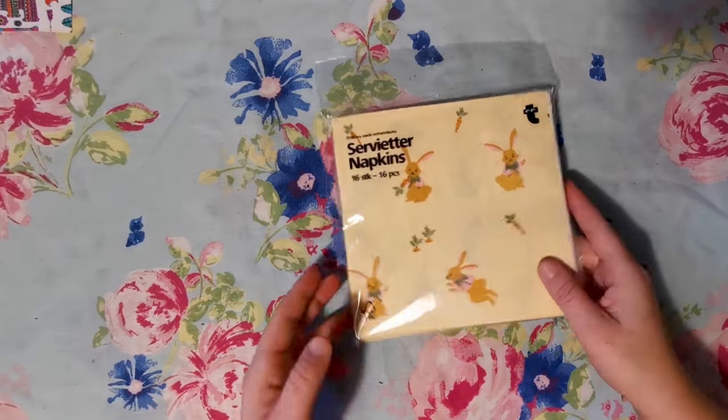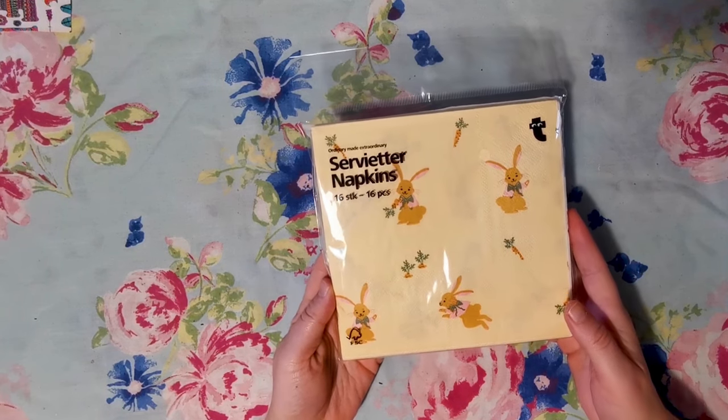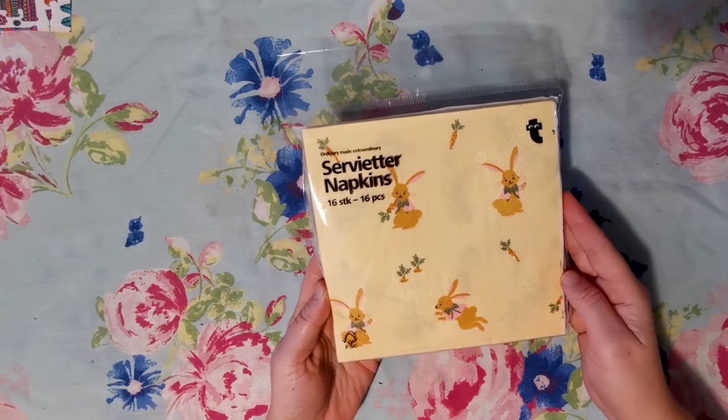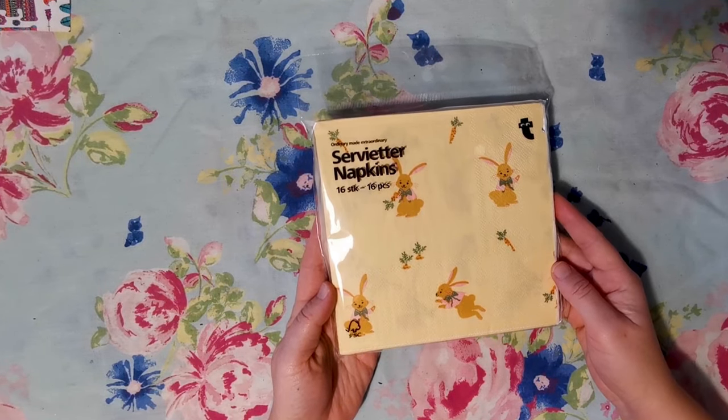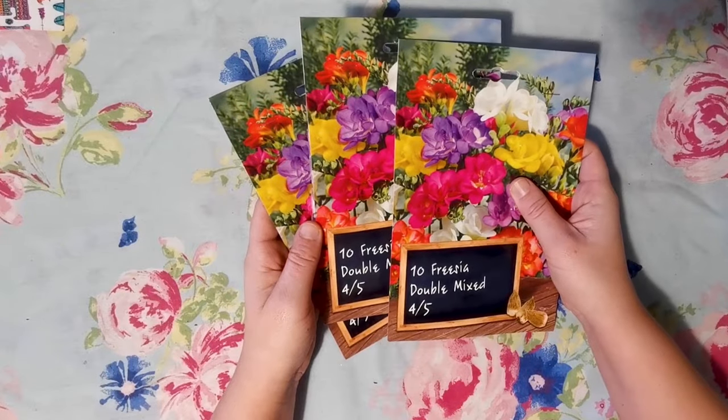Keeping with Flying Tiger, I also picked up, you may see me looking at these as well, these napkins with the Easter bunnies on. Now I'll either use these as napkins or I have a little craft that I've got in mind to use these for. I also had a cheeky look at the pound lad.